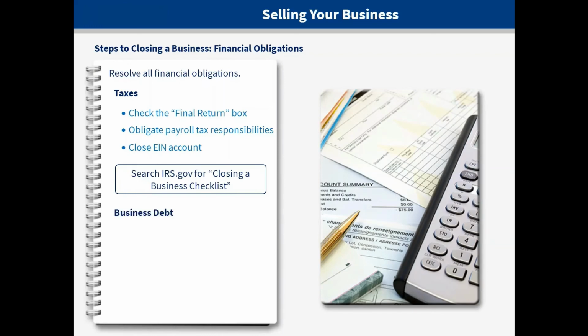The next step in resolving your financial obligations is to notify all lenders and creditors of your plans to dissolve the business and settle remaining debt. If you are unable to pay your debts, you may want to consider filing for bankruptcy. Contact the business associates to whom you owe payment, or who owe payment to you. It's a good idea to discuss with your accountant, attorney, and insurers to ensure that you have everything accounted for. Finally, don't forget to close out your business bank account and cancel your business credit cards.